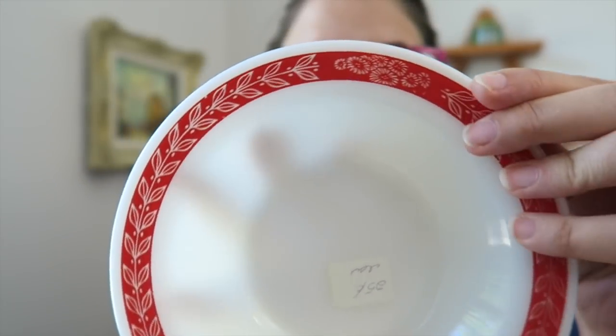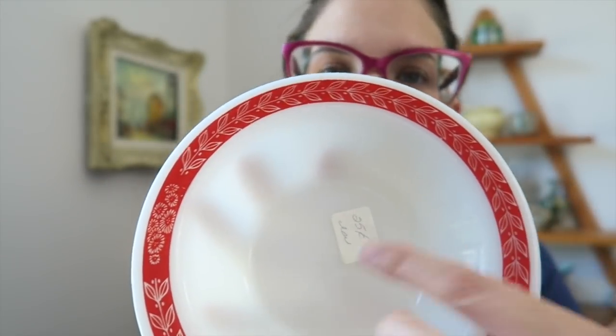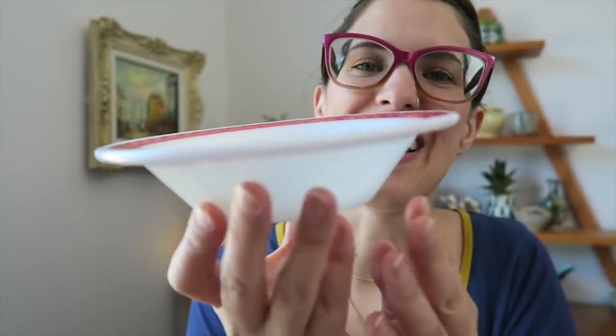And then I picked up these two bowls, which I had never seen before. I guess Pyrex had something called tableware. I don't know the age of these, but it's Pyrex brand tableware by Corning, made in USA. I bought two cereal bowls, and they've got a pretty little pattern there, red and white. These were $1 each. Oh, I guess these were priced as well. So I lied, some things were priced. But I found these bowls here for $1 each. So I paid $2 for the two of them.